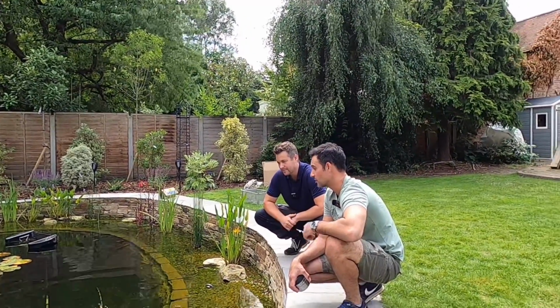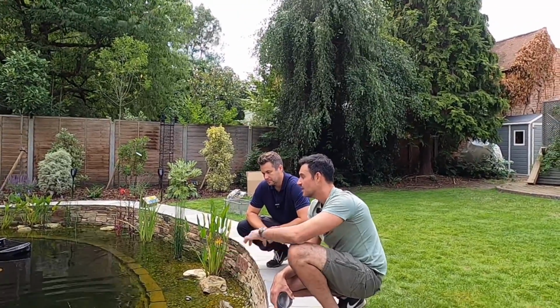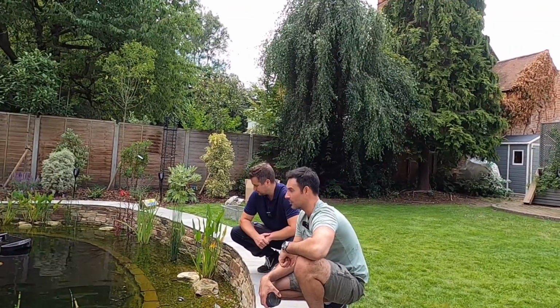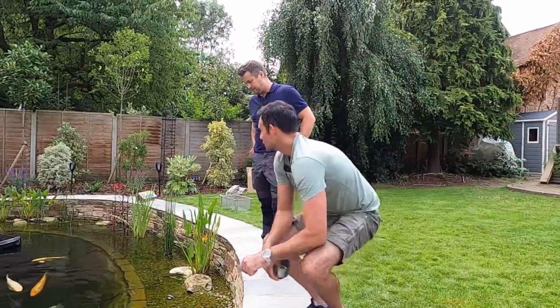Well, that's good, because as you said, it's a very high protein, very rich food. There's plenty of live food and natural food in there, which is going to pick off one sturgeon in a pond this sort of size. As a lot of natural food, so that's good. No, they're all looking very healthy. The skimmer's doing a good job.